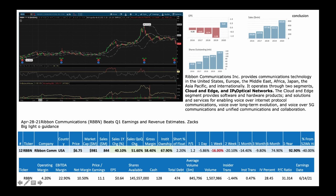So with that, these guys are into communication technology. They're into cloud and edge, IP and optical networks. I think overall it's a technology play here, something like software and hardware products. And these guys have beat earnings and revenue estimates, but a little bit light on the guidance. That's why the stock dropped here.